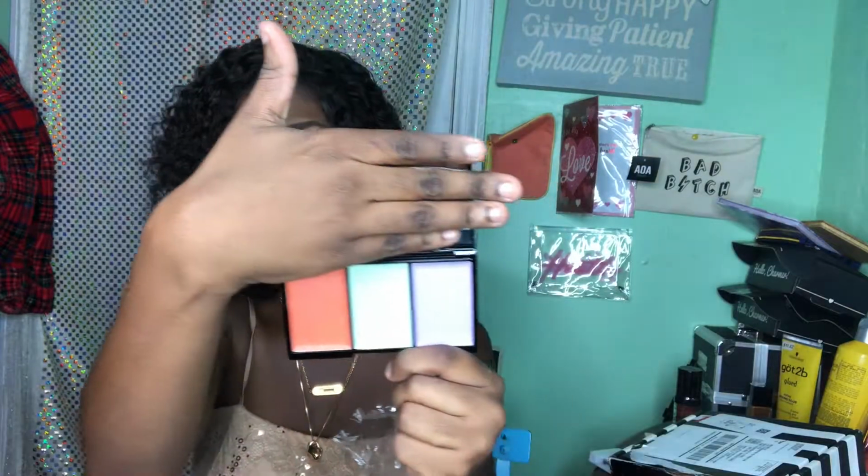Next thing is Masquerade hydrating lip mask. I've never used one before. It feels hot. Next thing is the Bella Perry Cosmetics Pro Concealer Palette. This is a correcting palette. Yes, it is a correcting palette. Trying not to blind you. It has purple, green, and orange.